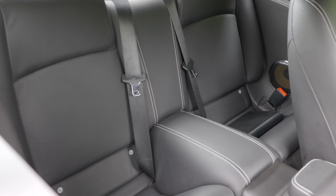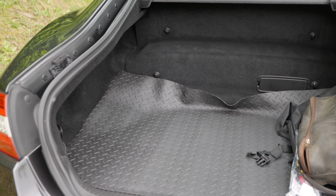Though rear seat space is nothing to write home about, boot space is pretty good in this car. You can store more or less anything you need for a good weekend away, and you may even be able to get your golf clubs in there.